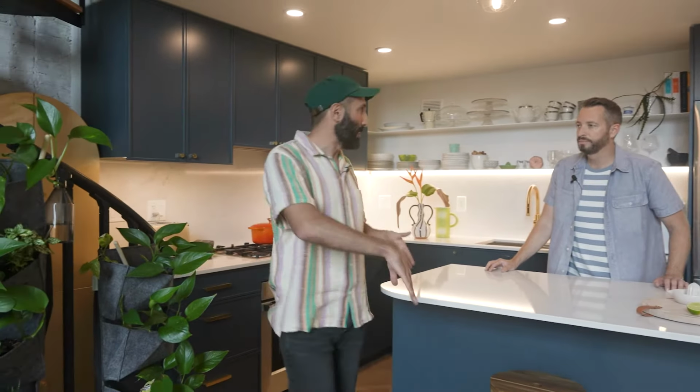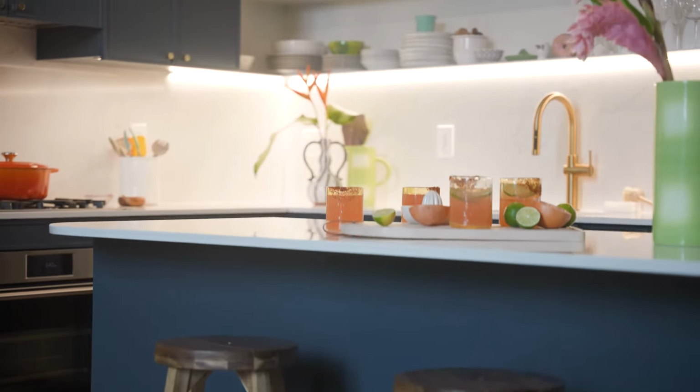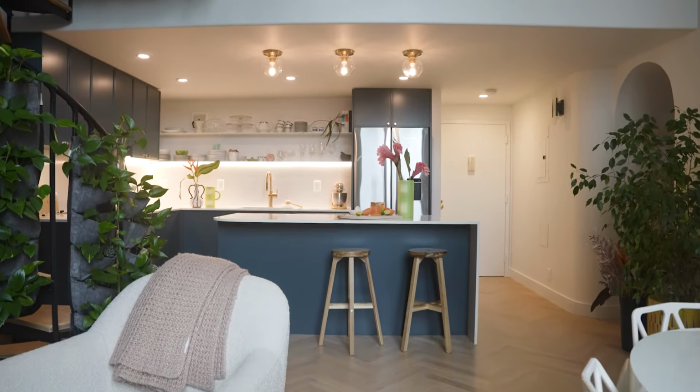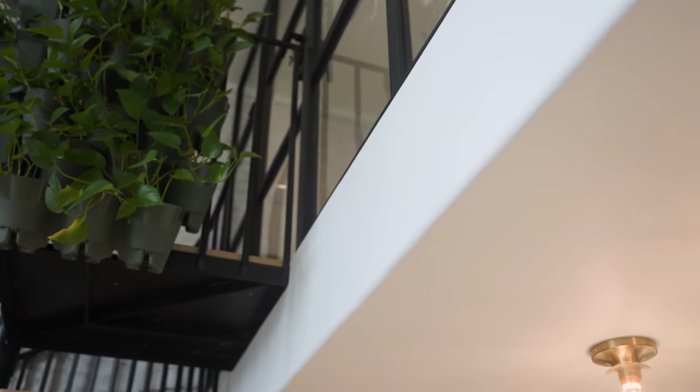And the real reason why we added this curve is because of the distance between the staircase and the island. And curving this just kind of gave it a little bit more open of a space over here. So that's a theme that you're gonna see throughout this entire house is curves. We curved the side of the island. We curved a wall when you enter, just to take that hard edge off, to open things up and make it more airy. And you see it on the edge of the mezzanine here. We decided to curve these corners, which just softens it a little bit and just makes it so beautiful.